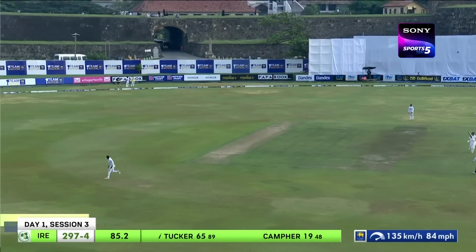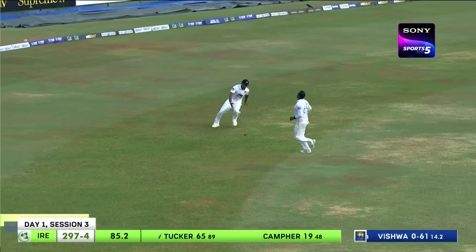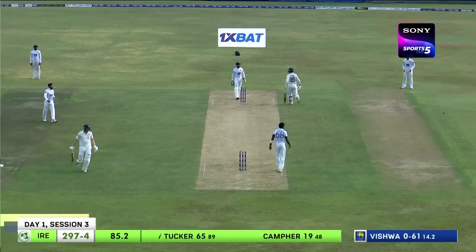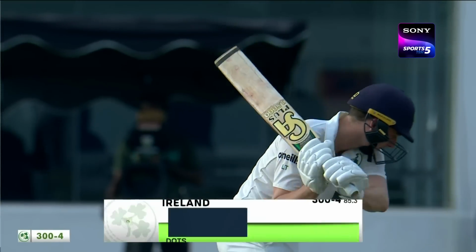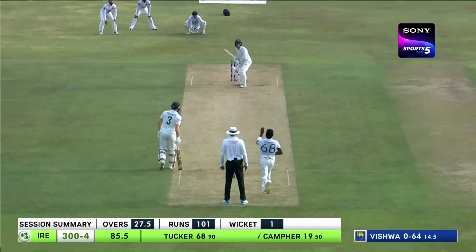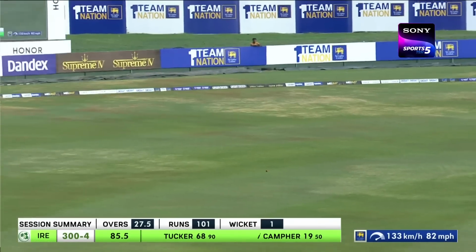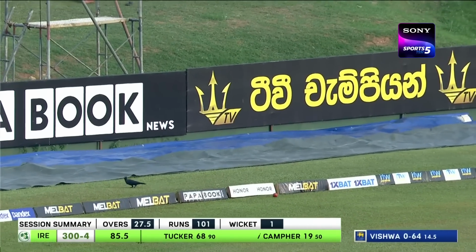Flashing blade. It's not going to go for 4, but it's another chase. And it'll be 3 runs. And the 300 comes up for Ireland. 300 for 4. And this is by a long way their best day, batting first in a Test match. Good shot. That is absolutely pinged off the middle of that Curtis Campher bat. Whoa.